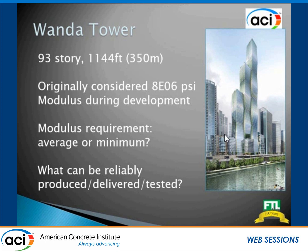So any of the engineers that are specifying modulus for their buildings kind of have to make this up as they go right now, and kind of figure things out. And again, that comes down to what can reliably be produced. You can make it in the lab in perfect conditions, but then how is it going to get screwed up?